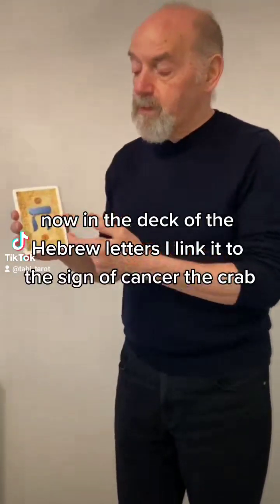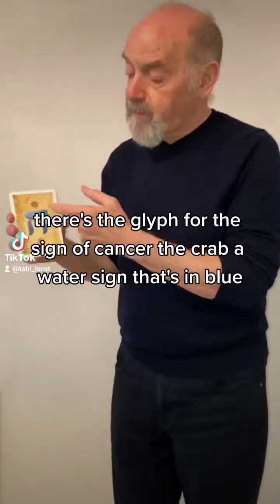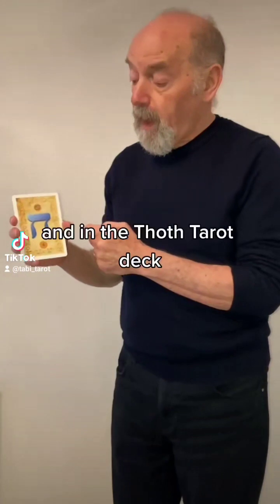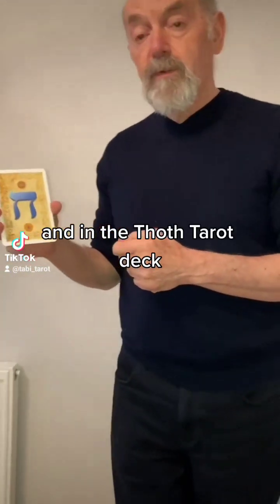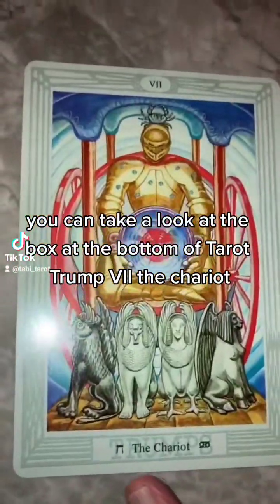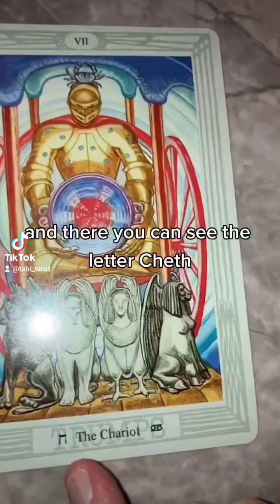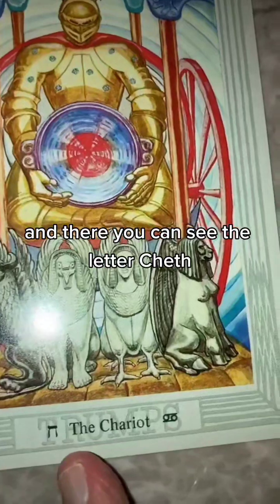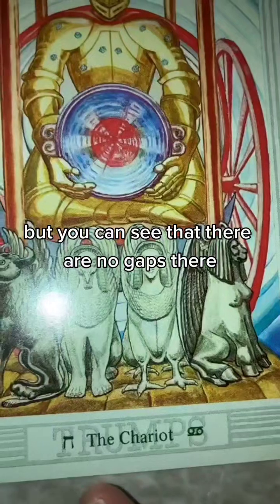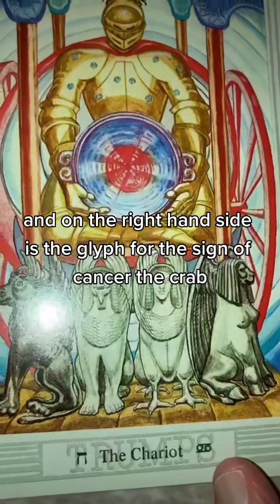Now, in the deck of the Hebrew letters, I link it to the sign of Cancer, the crab. There's the glyph for the sign of Cancer, the crab, a water sign, so it's in blue. And in the Thoth tarot deck, you can take a look at the box at the bottom of Tarot Trump 7, the Chariot. And there you can see the letter Chet. You have to look a little bit closely, but you can see that there are no gaps there. It's the same structure. And on the right-hand side is the glyph for the sign of Cancer, the crab.